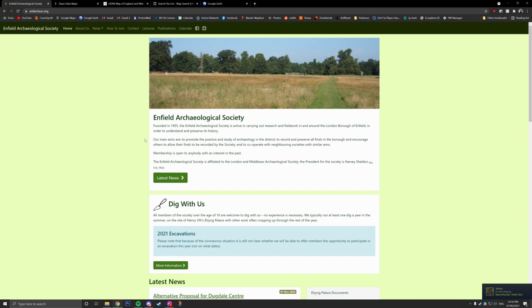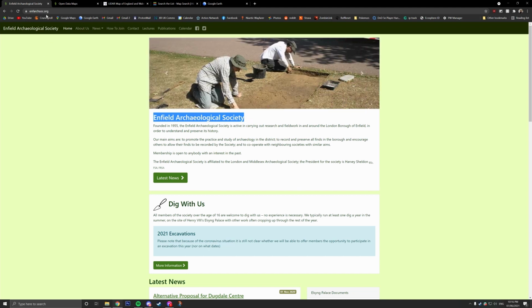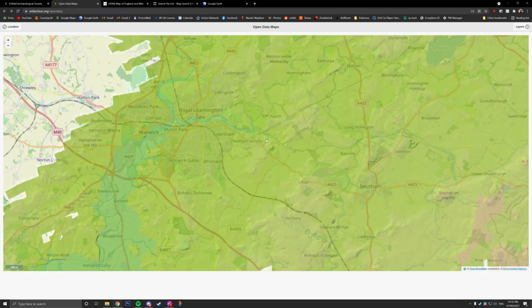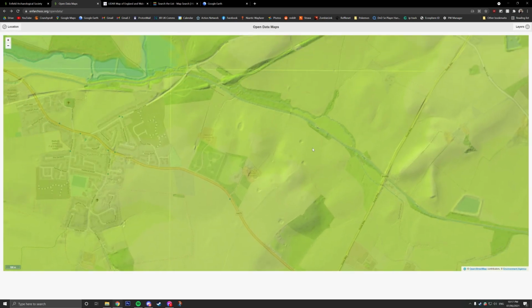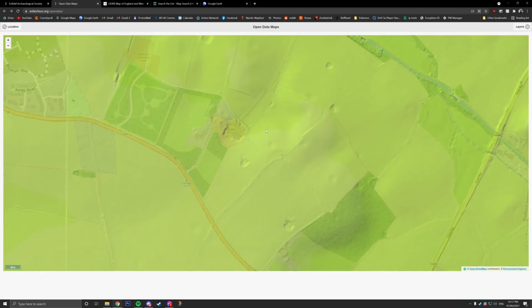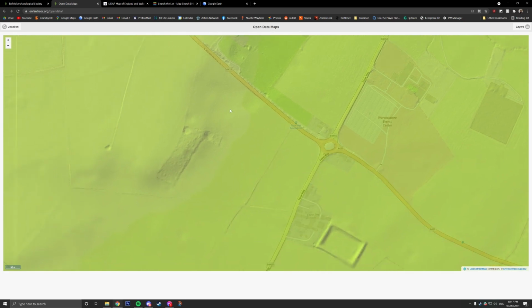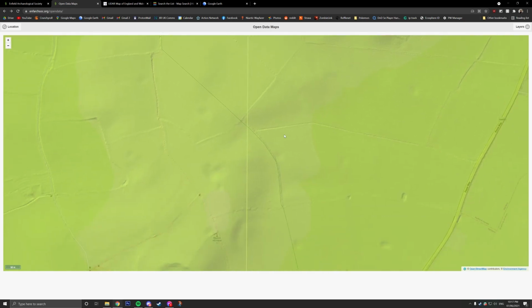What we are doing is research, and I want to give a shout out to the lads at Enfield Archaeological Society, who give us this free tool. They do volunteering, archaeology, hobbyist stuff in London. But they provide us this free map, and this is a LiDAR map. If I zoom in, you can see it's basically a light radar, so it creates these impressions on top of OpenStreetMaps, which is like Google Maps but open source, and we can see all the little details in the land, and this is great for finding places.